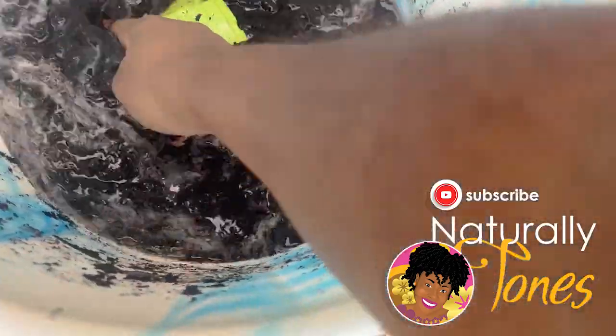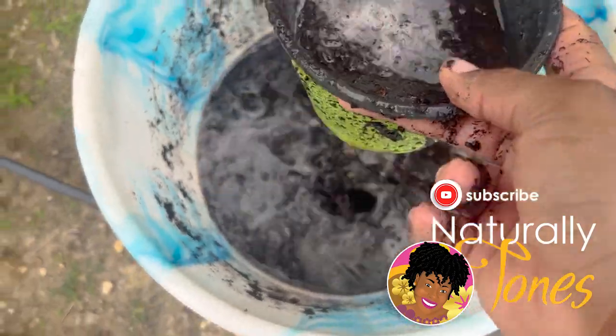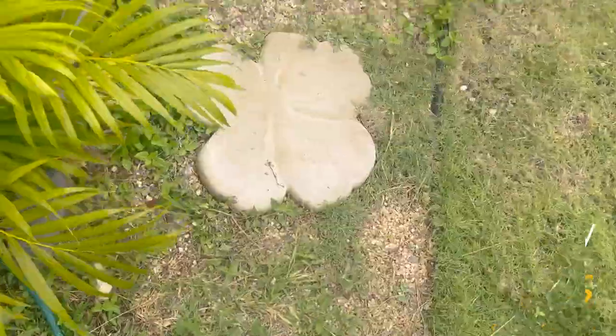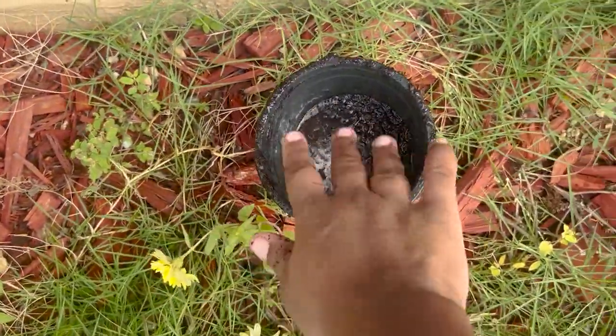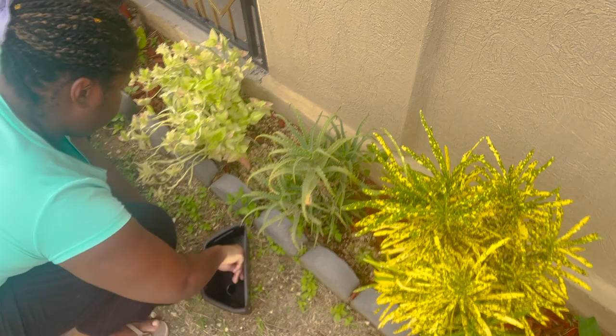But yeah, since I have so many pots, I just scoop up the dirt with the water. Guys, you see how much water? It was definitely too much water. But I mean, it can drain off. And I'm just putting it to go and water my nice plants in the meantime.